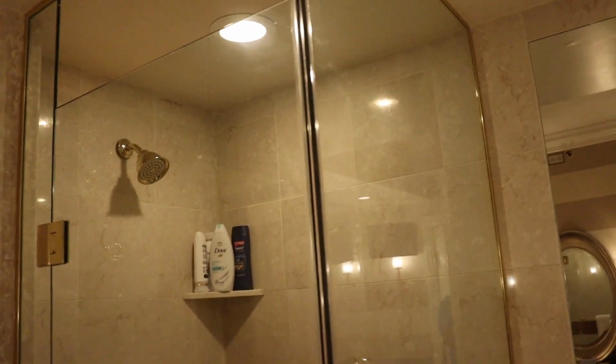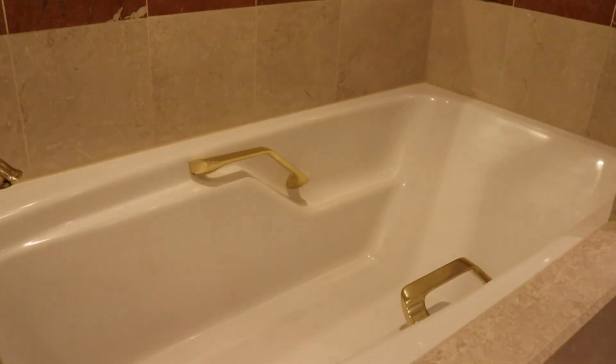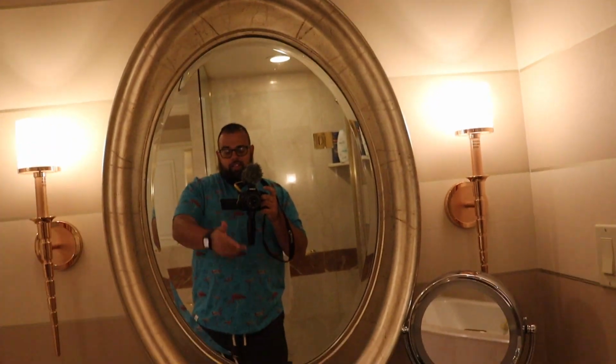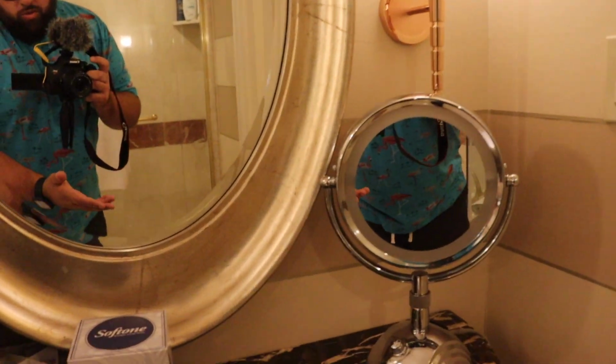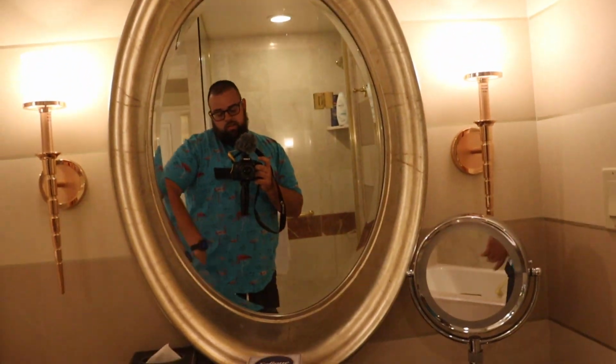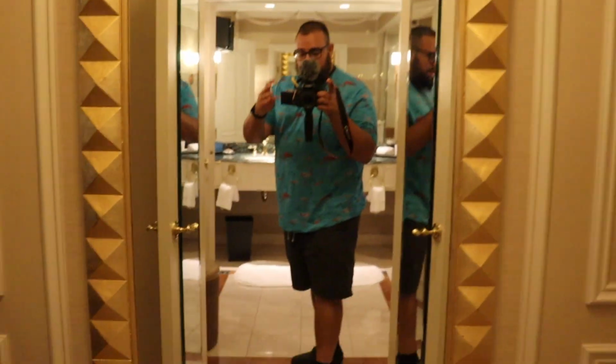Speaking of shower, your shower, that's our stuff up there already, sorry. Then a little bath. Along with that, you have your toilet right in there. Don't think I need to show a toilet too much. And this is cool to me. They have a nice little vanity area. So if the girls want to come and do their makeup, they can just sit here and get nice and beautiful. It's cool.